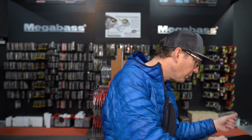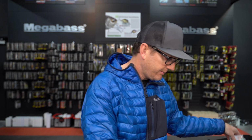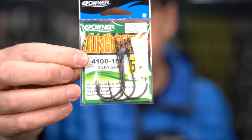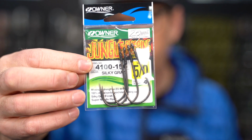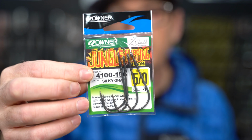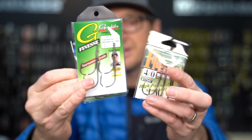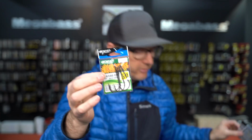Now, when I think of flipping, I generally think of a straight shank flipping hook. Pretty much every brand makes a hook like this. This is the Owner Jungle flipping hook. This is my go-to. Gamakatsu makes one, Decoy makes one. Everybody kind of makes one, right?